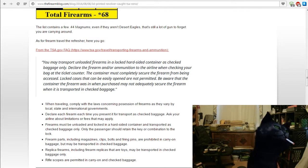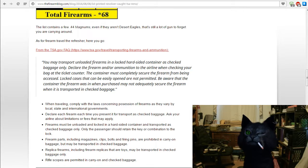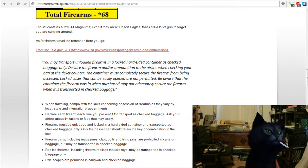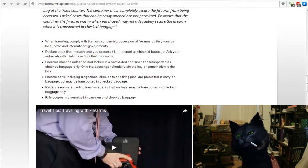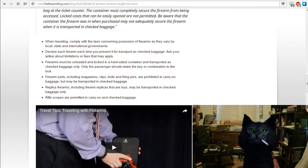depending on their firearms regulations, they can do all sorts of stuff. But yeah, they can't be in carry-on. Has to be checked. And like they're saying here, local, state, international governments, etc. Rifle scopes are okay in carry-on, and if possible, you should keep them there, especially if you have something that's nice. And most optics are pretty expensive. But like I said, I'll leave you a link to this one for further checking out.